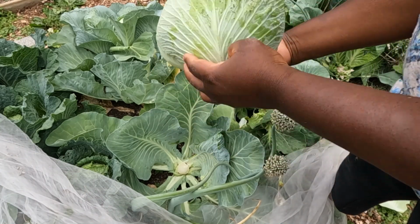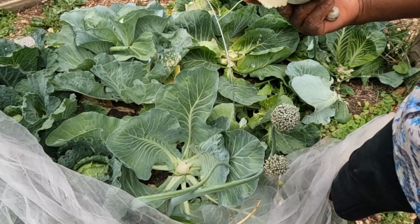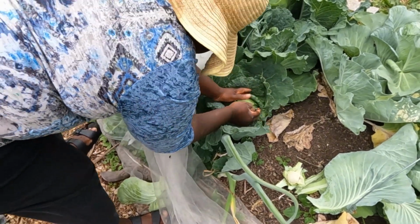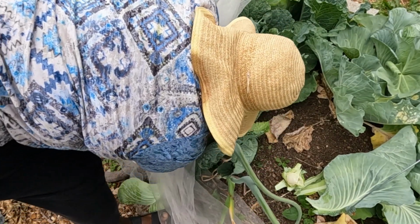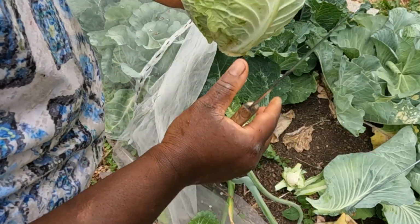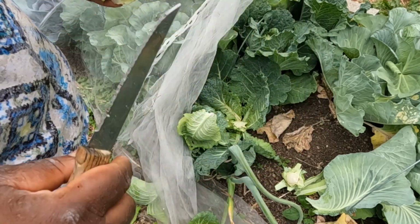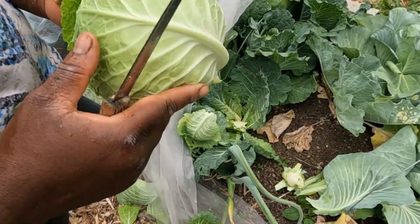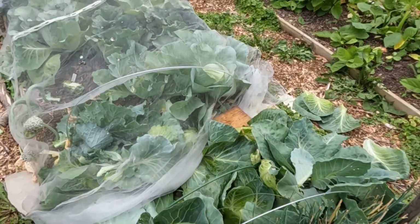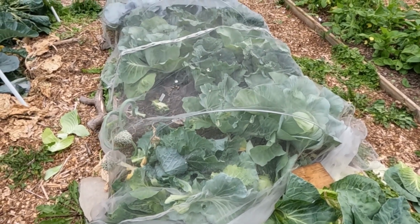Maybe this one needed to grow more. Yeah, I think I'm just going to leave the rest. I have like four or five varieties of cabbage in here, different types. This is another type. The cabbage worms are crazy, the slugs are going crazy in here. So these are the cabbage I harvested. I left a lot. I still have more than halfway to harvest. I'm just going to let the ones that I think need to grow more, guys.